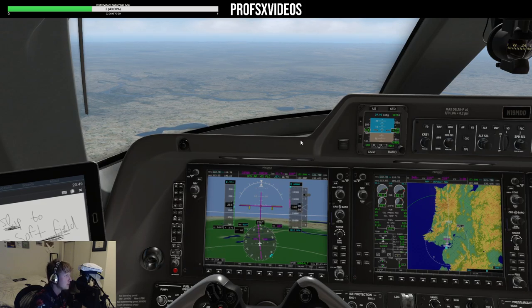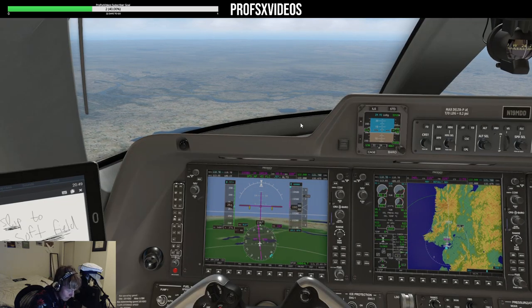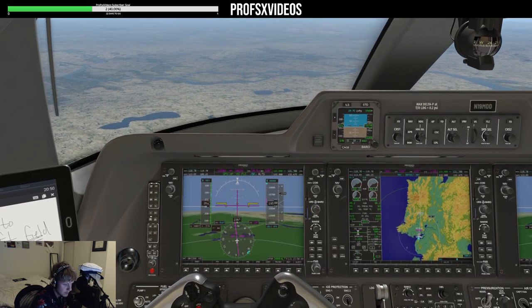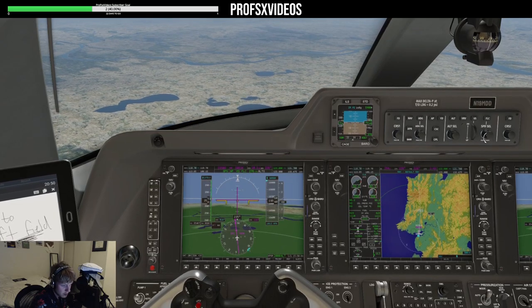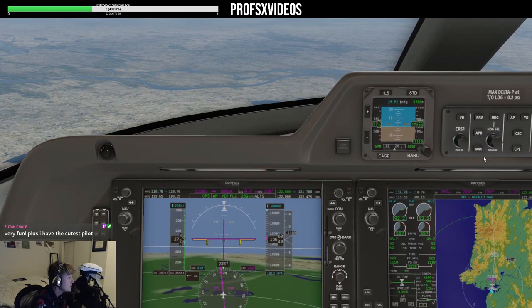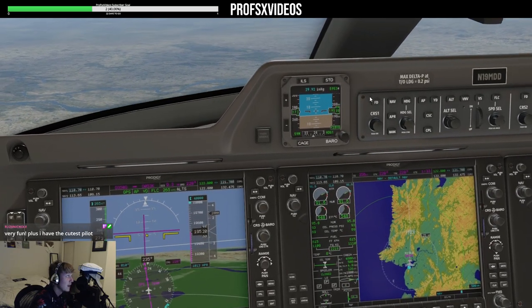This is an ETOPS flight, by the way, because we're going over the water. Very fun, plus I have the cutest pilot. Oh, I see. Cutest co-pilot in the house.